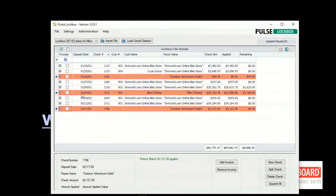But the point is that you would fix each one of these. If there was anything that needed to be changed, you could change it. And then when you're done, you just say update Macola. In this case, I'm using a Macola ES database. If you happen to be using this for other purposes outside of Amazon, if you're going to use this for your trade receivables, we have tremendous flexibility in here.